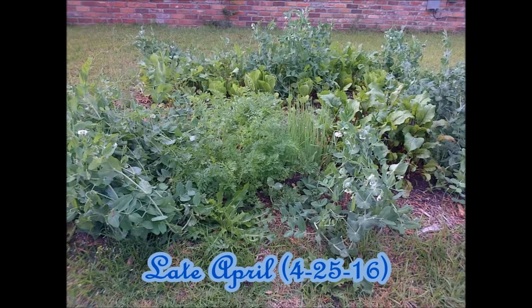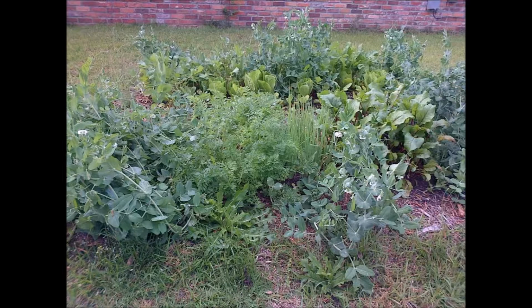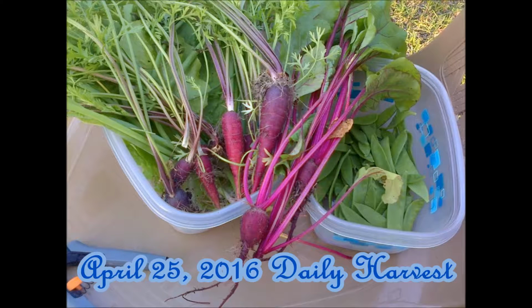Then by late April, as you can tell, the garden was just going overboard. I was having to pick the peas daily. Most of the peas, as I said, were snow peas. They were doing really well. I just started picking some of the carrots here and there, which was okay size, dragon carrots. By then I'd forgotten they were dragon carrots. And some of the beets I was harvesting.